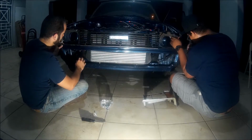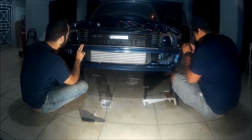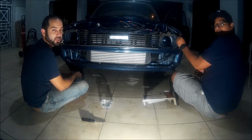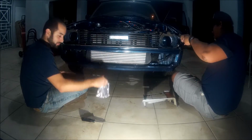Fun fact, this car has been sitting for more than 2 years. A lot more. Probably like 4 or 5, I'm not sure. And we lost all the bolts. So you have a bag of bolts. See how it works.